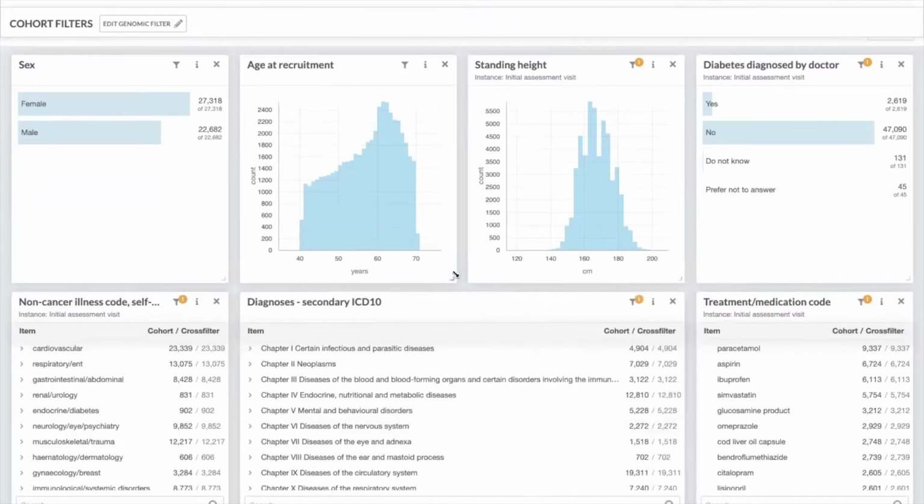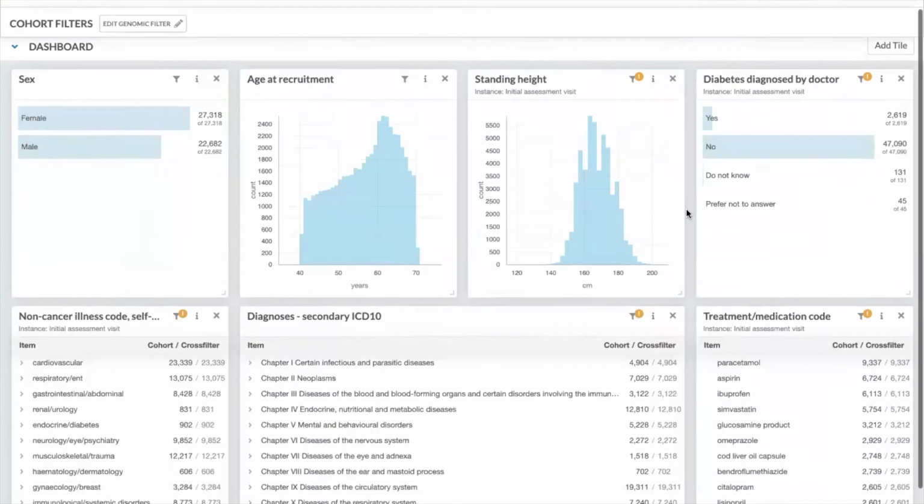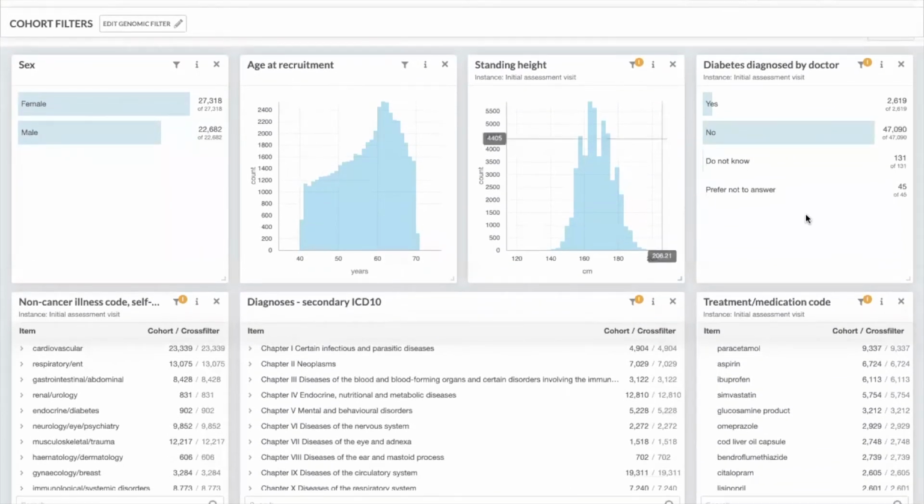So it helps you build the dashboard whichever way you like. You can add, remove, resize, move around, and so on and so forth. And you can always change that as you make progress, right? You can go back and add tiles at any point, remove tiles, and so on and so forth. So this shows you the distribution of all these values in your cohort. Now we're looking at the whole cohort.